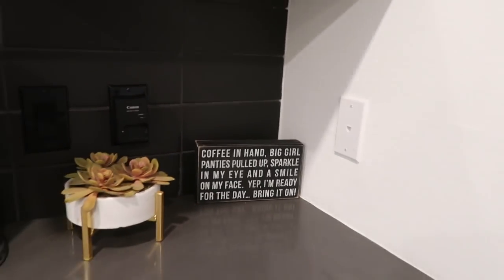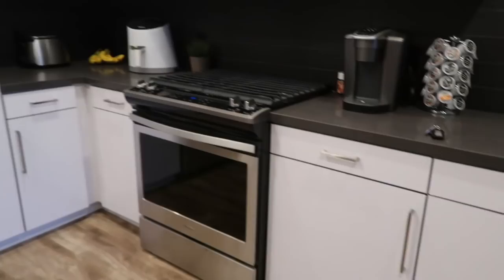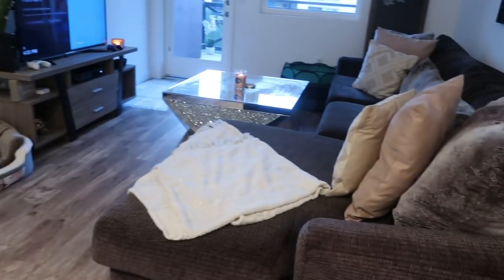I think it looks so good in my kitchen. I have a really nice dishwasher right here. I really like the look of my kitchen. It's simple. So now, let's go to the living room.